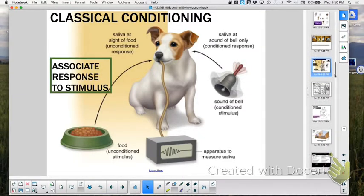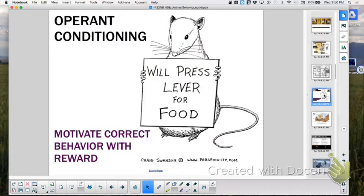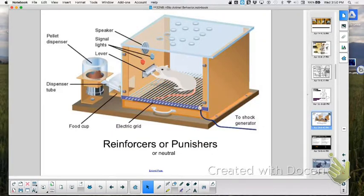Now, this would be different from operant conditioning. Operant conditioning wasn't Pavlov, it was Skinner. And this is, you do something and you're either going to get a reward or a punishment. You're going to get a pellet of food or you're going to get a shock. And so you see a lot of this with dog training. I say sit. When you do sit, I give you a pellet, some snack or treat. So I'm following up your behavior with either a reward or a punishment.